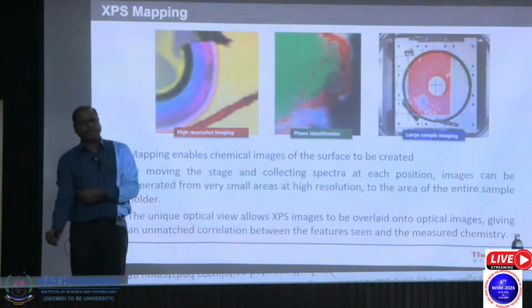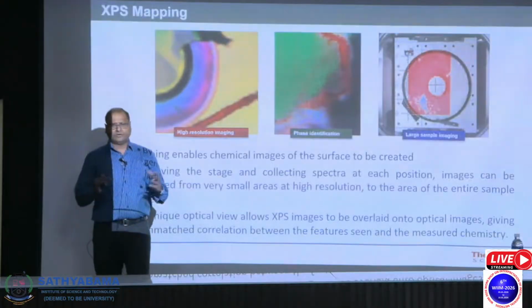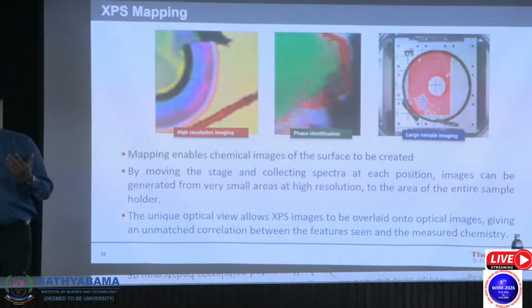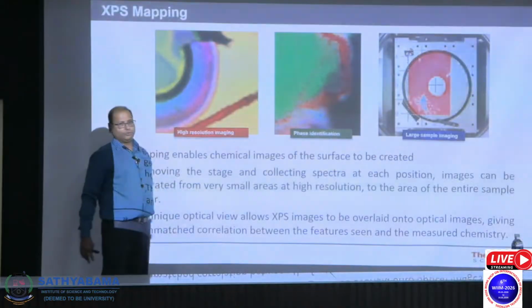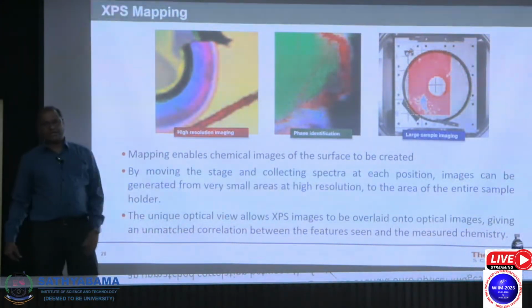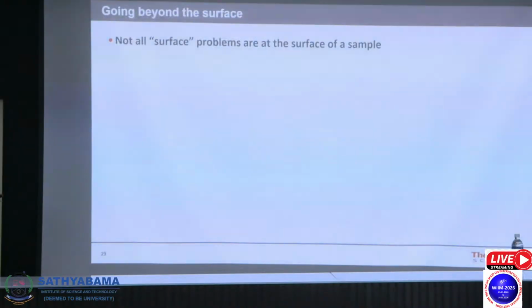What this chemical mapping does is, you choose an area on your sample, you collect the spectra very quickly, and based on the chemistry, you can do a color mapping as well. Using the photoelectrons, you can do the color mapping, and depending upon the chemistry you get, you can select your region of interest for analysis.